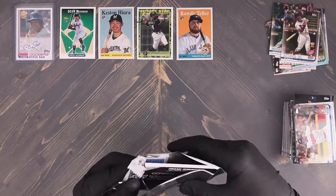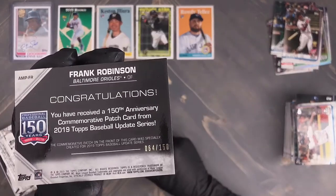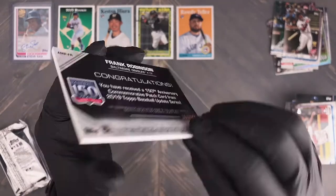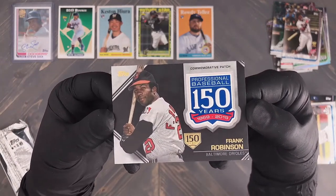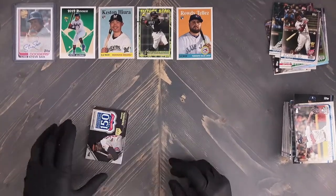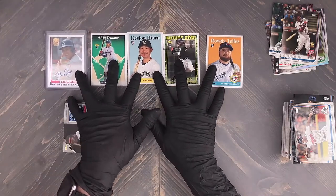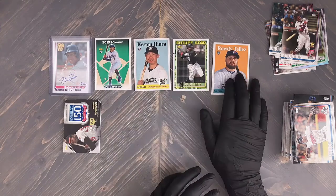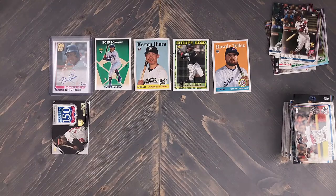It is a Frank Robinson. Oh, this one's numbered, see? That is not common. So we got a Frank Robinson numbered to 6. That is beautiful. Look at that, 150-year gold stamp. So this was a great rip. That's a good Saturday, everybody. So I think we'll put this one number one. Let's get these shifted down here slightly. So that is a nice Frank Robinson.